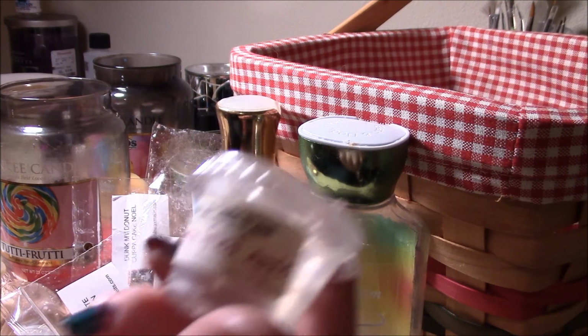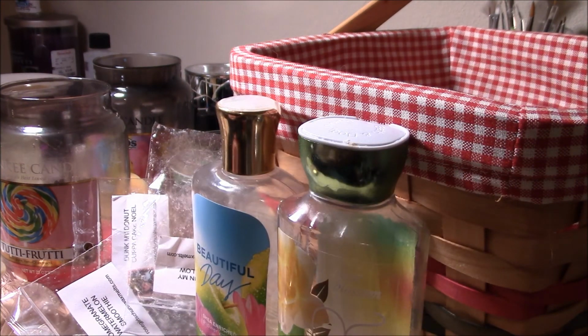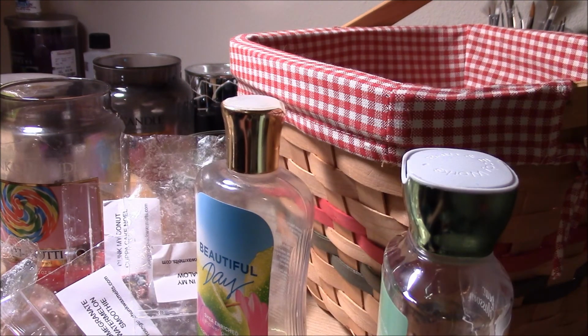Southern fried apple. This was like walking into a craft store or a Cracker Barrel. That's the best way I can describe it. It's like that real southerny apple spice scent. It was good. Just, I've smelled that time and time again. All right. I think that's it.